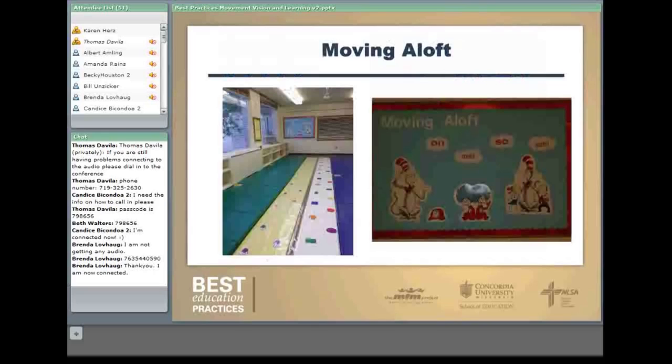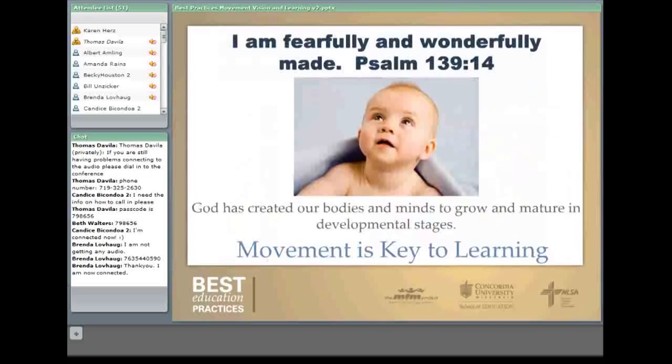Let's think about Psalm 139:14. I am fearfully and wonderfully made. God has created our bodies and minds to grow and mature in developmental stages. It's a pretty awesome plan. And movement is key to learning. So if the children don't get that movement, then their learning becomes a little bit impaired. All right, there are a number of resources available to support this idea. And one of the books is Reflexes, Learning, and Behavior by Sally Goddard.